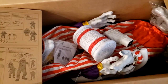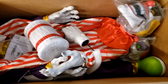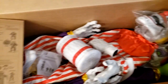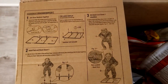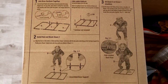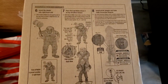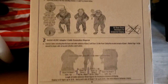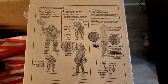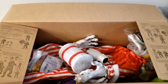Alright, got the box open, and enclosed what you'll find, aside from the clowns themselves, you can see this one's got a bag over its head. I think all three of them do. But this one should be relatively simple to set up. As you can see, there's the instructions on how to set these guys up on the flaps of the box itself. I believe this is how you set them up when you stack them, and I believe this is how you set them up when you want to display them side by side. Alright, let's get everything out of the box, and I'll show you how it's done.